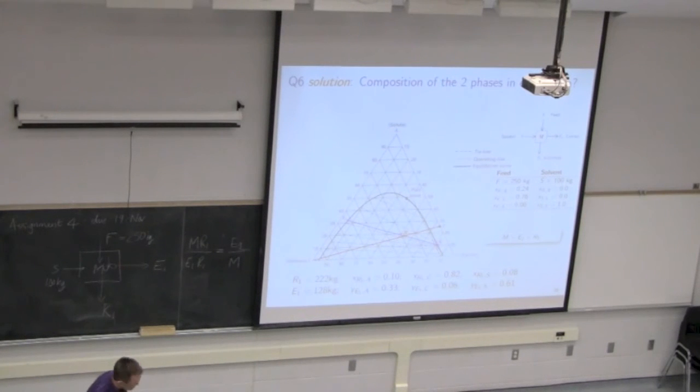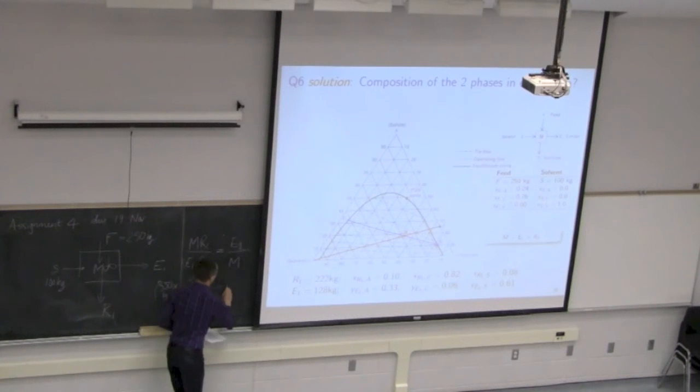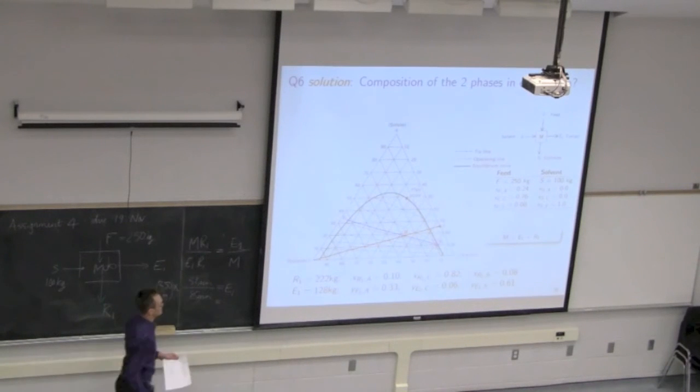You can go measure those two distances, M to R1. And when I did it, I had 31 millimeters divided by 85 millimeters, so times 350 kilograms gets you E1. Okay, and that's the 128. You can then calculate the R1 by difference. So R1 is then 350 minus 128, because our mixture was 350 kilograms, split out into the two masses. Or you can just apply the lever rule at the same time.